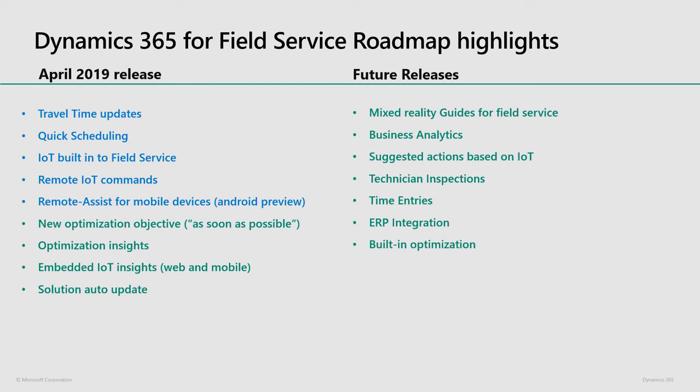So one is mixed reality guides for field service. And so you've seen mixed reality guides very likely. Just like we've done with remote assist, we partner very closely with the mixed reality team. We will have a version of guides that lights up with field service. So think about being able to associate guided 3D content onto a customer asset. And then the technician, in a pre-job training scenario or in an on-the-job scenario, has access to that total 3D overlay, right? So think about that just lighting up and being a part of field service.